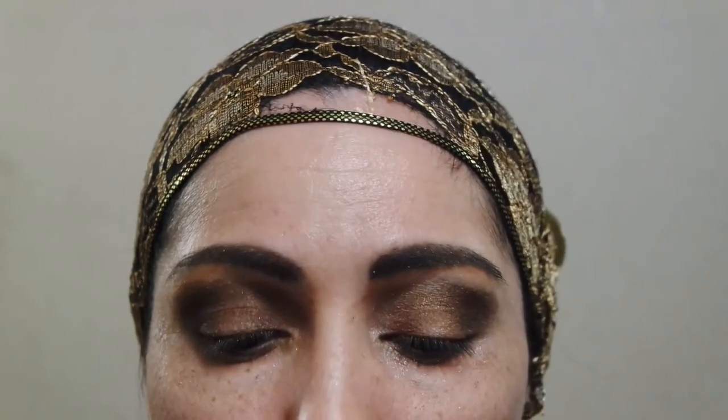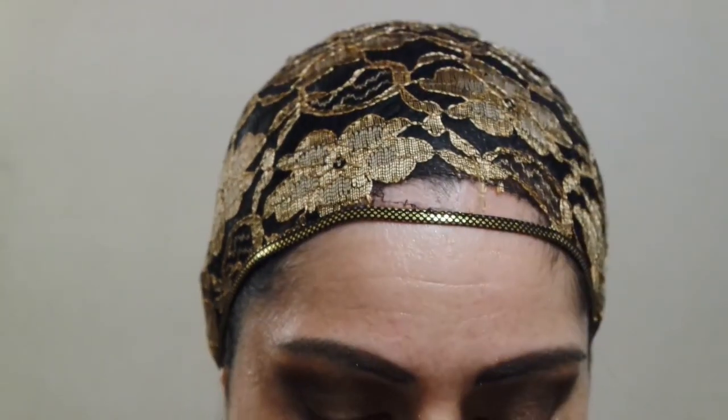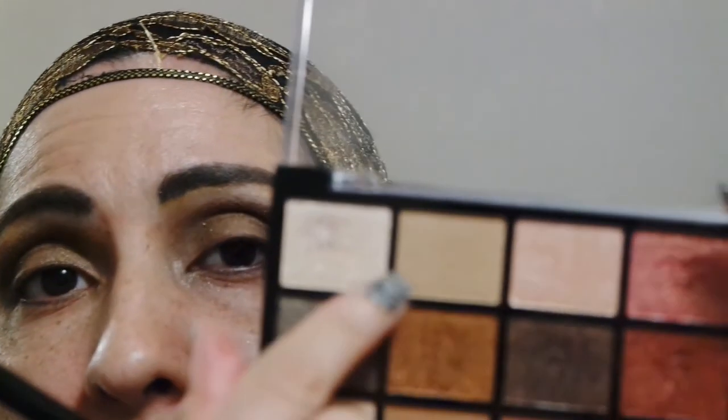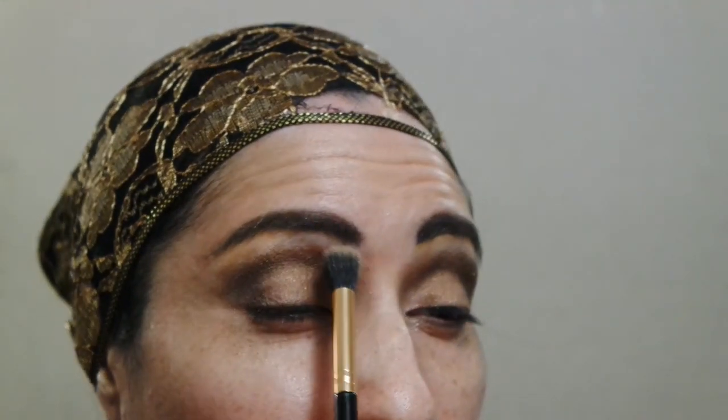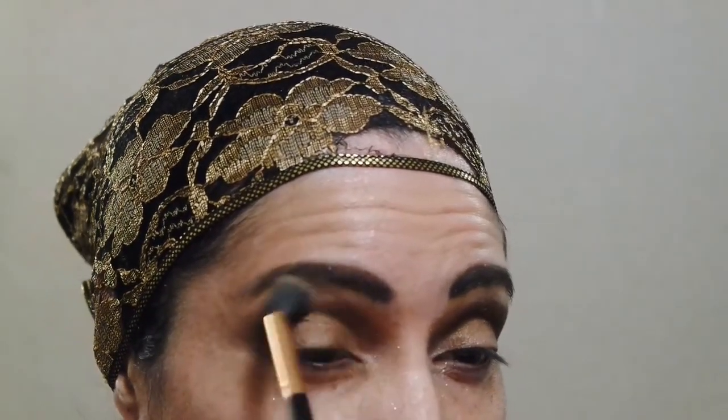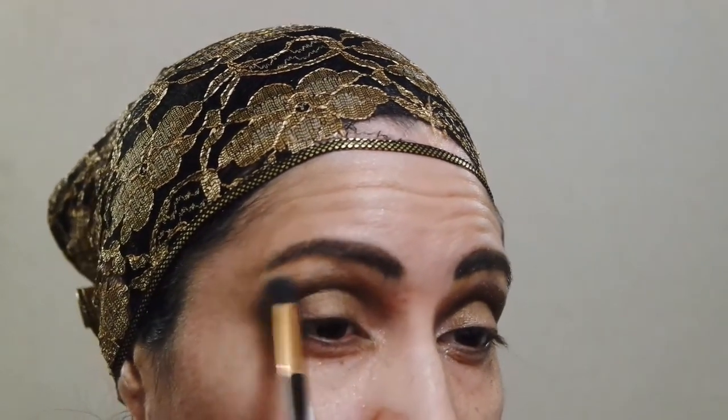And then I think I'm gonna wet a color here. I think I'm gonna use that gold shade. But first I'm gonna go ahead and get a fluffy brush like so. And I'm gonna use this lighter shade up here. I'm gonna do that above the crease and just kind of soften this color out from above the crease, with that shade, just to get rid of any harsh lines.